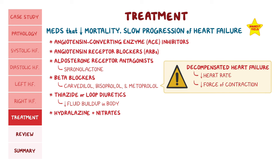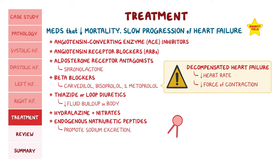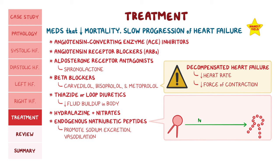Finally, a new type of medication focuses on endogenous peptides, which promote natriuresis, or sodium excretion in the urine, as well as vasodilation. They are broken down by an enzyme called neprilysin, so inhibitors of neprilysin improve outcomes in patients with heart failure.